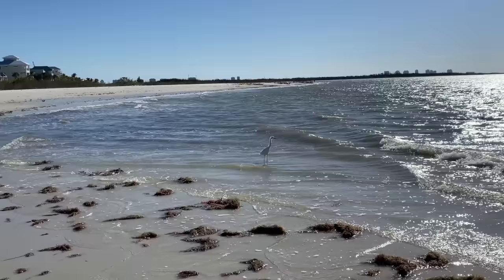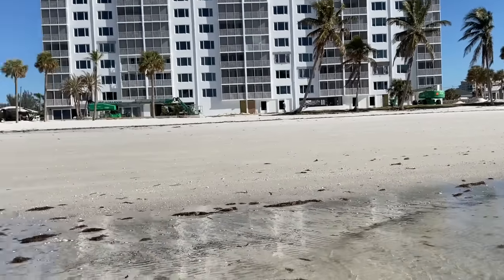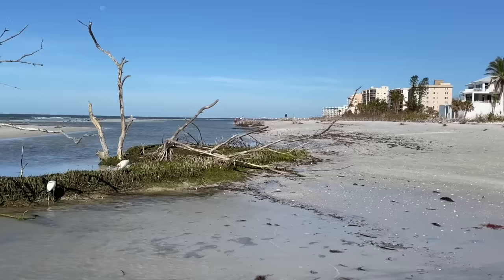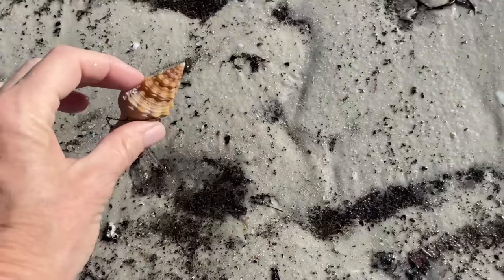Oh, hello, snowy egret. So breeding season's coming. The birds are going to start looking real pretty, get their breeding colors on. And I decided, nope, that's it. I've had so much fun. Let's go back through the same area. Oh, I missed a horse conch.